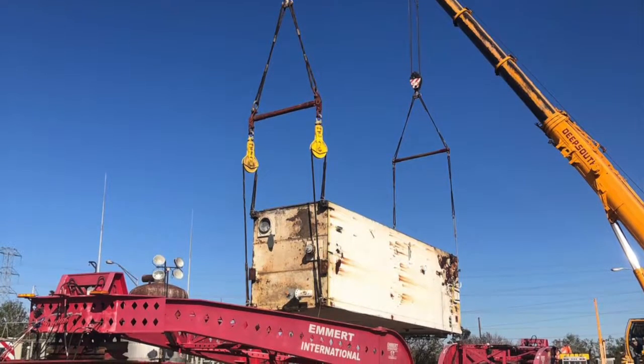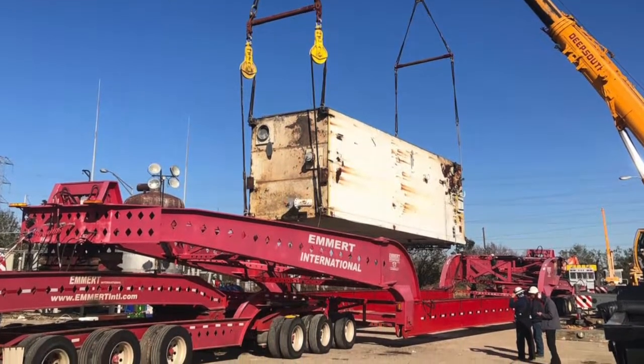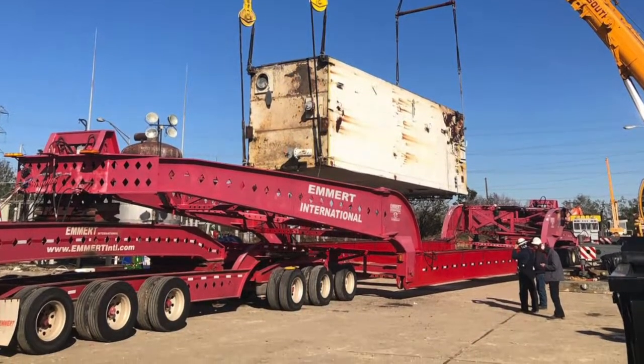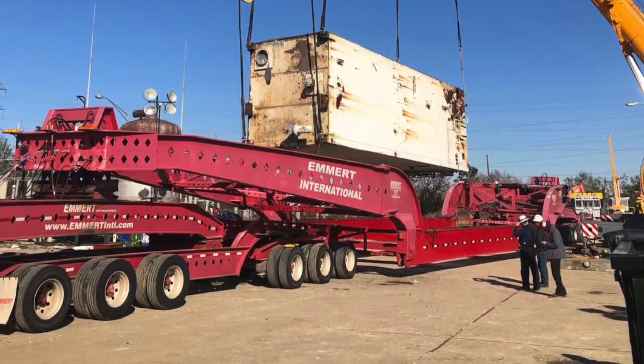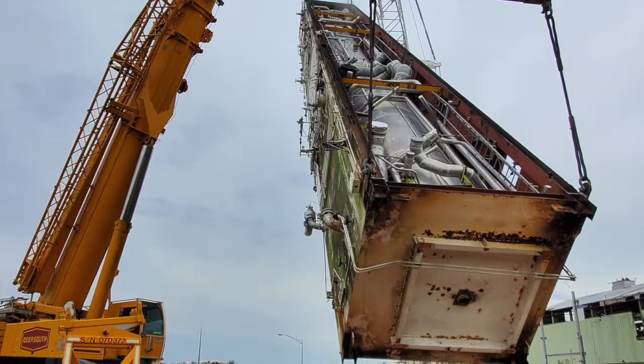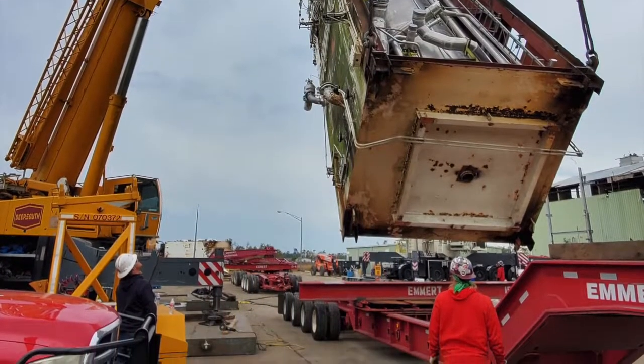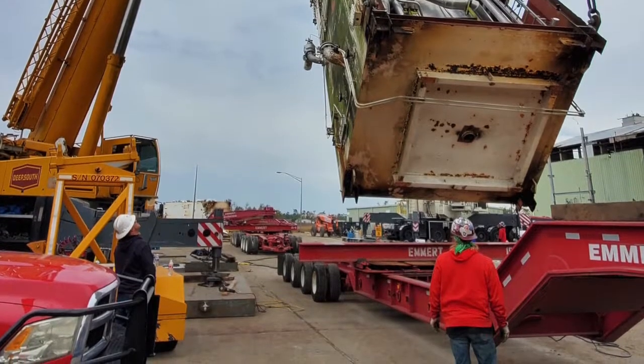Since cranes were being rented by the customer to load out the three components, Emmert International was asked to mobilize all three trailer configurations at the same time in order to minimize the cost. Emmert gladly complied with the request, and upon mobilizing all three trailers to the site, a seamless loadout effort ensued.